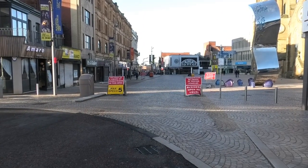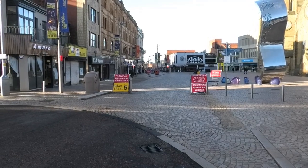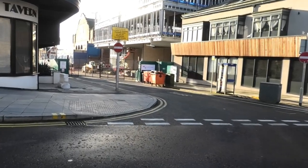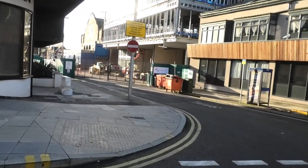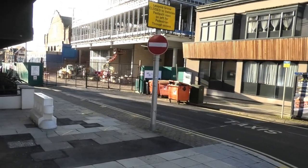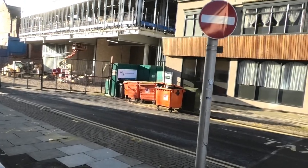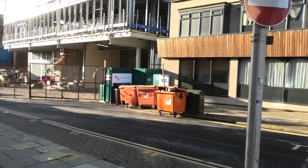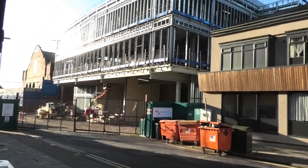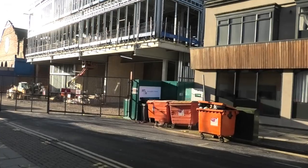Our next venue, on the left about 50 yards, is the Winter Gardens. And if I go to my left, we enter Leopold Grove, which is the home of Blackpool's new conference centre. Let's pay another visit there. It looks a very, very sturdy building. It really does. Very, very impressive indeed. Let's have a walk down here.